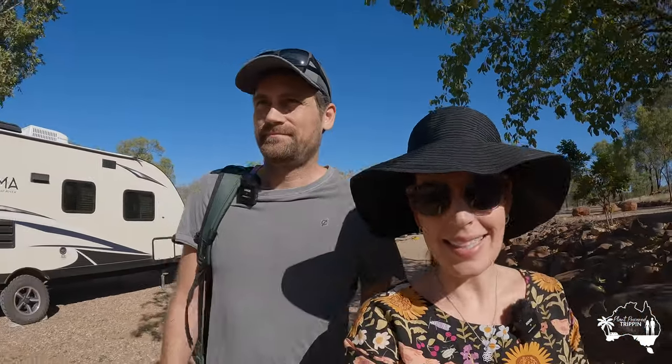Day two at Cobbold Gorge, and we're going on our tour today. Yep, this one's been a long time coming. It's going to be definitely one of the highlights of this trip, I have a feeling. From the photos we've seen, it looks really, really good.